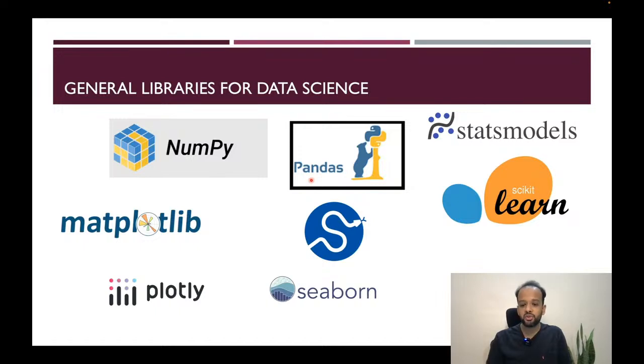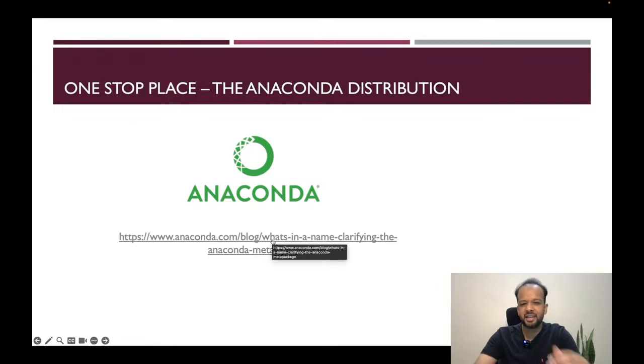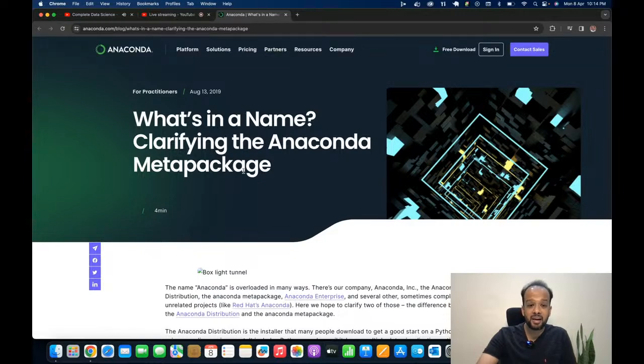Now let's go into some specific libraries, right? Before that, actually, I want to introduce the Anaconda distribution. And this is kind of a meta package manager, right? It's named Anaconda, right? Sounds familiar to Python? Both are snakes, right? And Anaconda is a much bigger snake than Python. So this is a very nice blog on what's in the name, clarifying the Anaconda meta package.